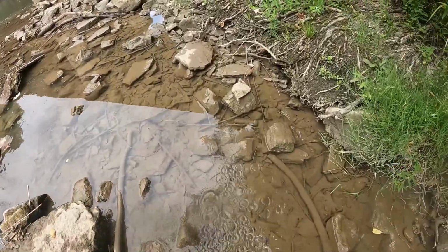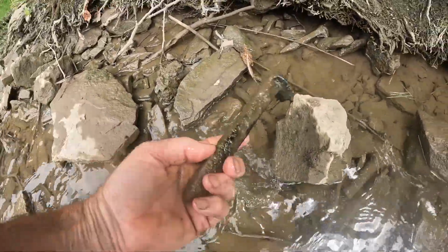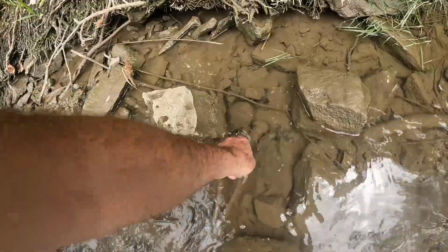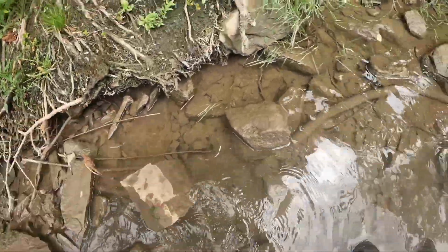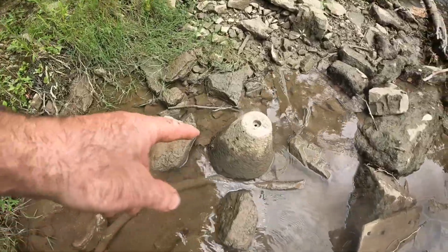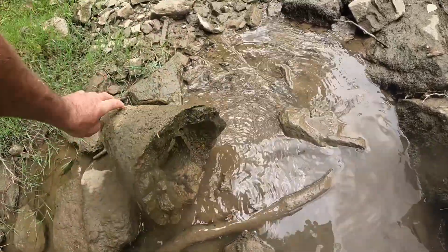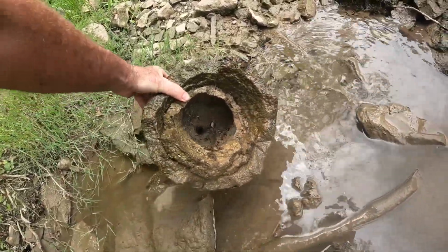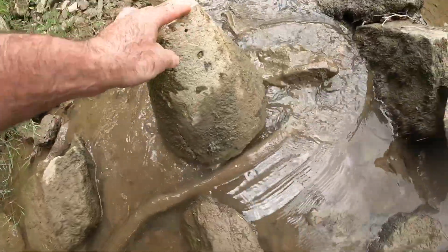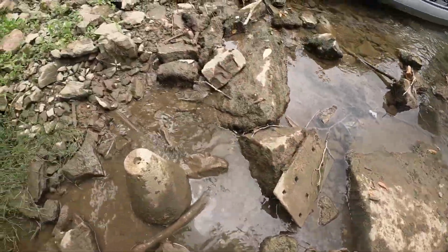Lots of iron in here. These are all railroad spikes and different bolts and stuff. There's tons of railroad spikes in here. The reason I stopped is I saw this cone. I don't know what that was. Oh, that's ceramic. Ceramic cone. I wonder what that was for. No idea. There's plates that go on the railroad.